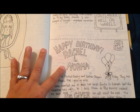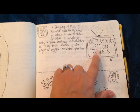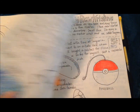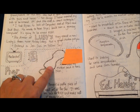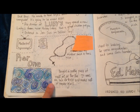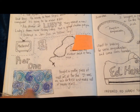This day was the birthday for two of my cousins, and I want to keep writing the shows that I watch so that later on I can always remember what I was into. The rosary for my relative that passed away was on this day. I went to Pier 1 and I found a mosaic wall art that was on sale, and I loved it, so I purchased it.